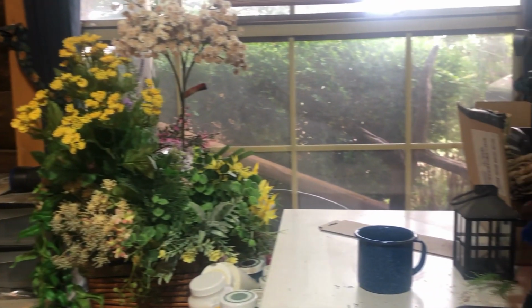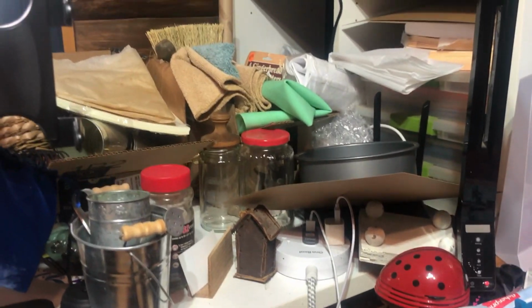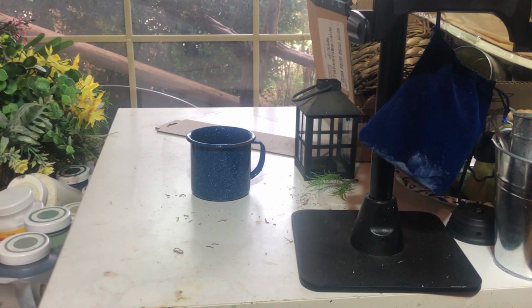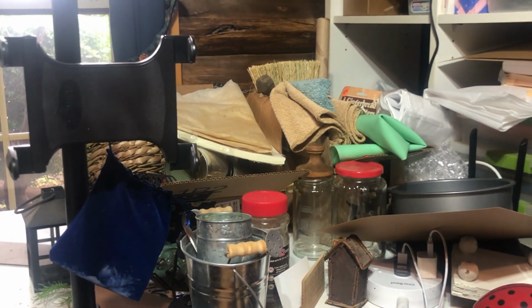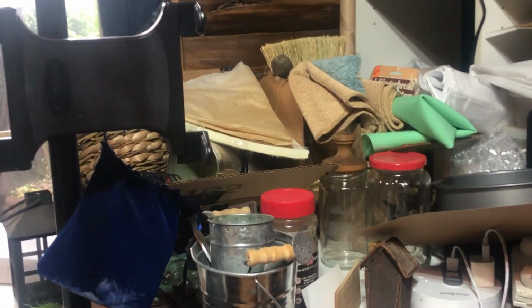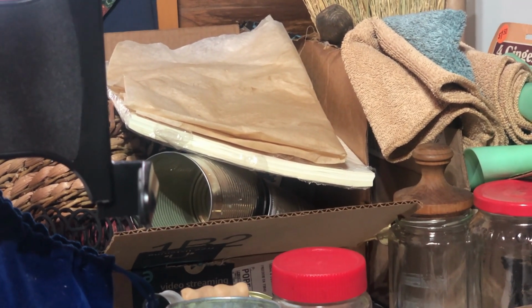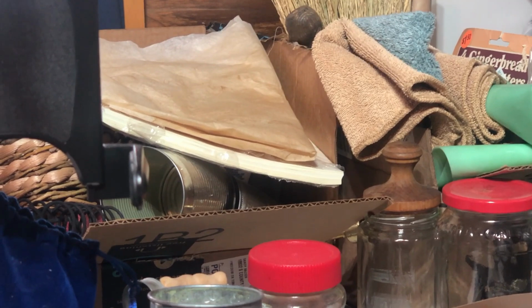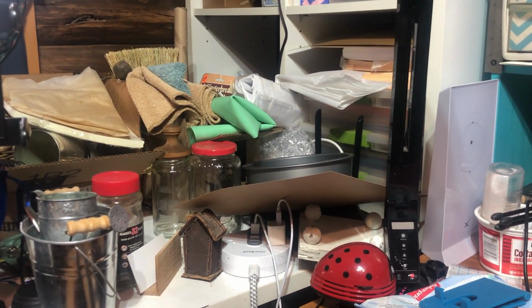But now I'm working on this. It's just piled. And I did get this much of it cleaned off, but I've got all the rest to figure out what to do with. I got a box back there. That box right there is full of stuff to do, or things I want to use to do something with. And I can't find anything. So I've got to clean this area off.